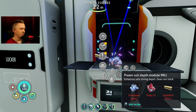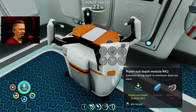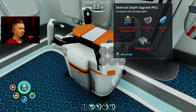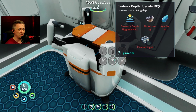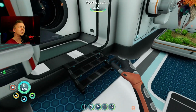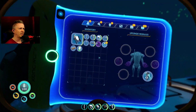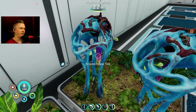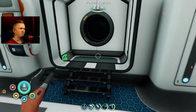Depth module! Honestly, this is not really going to make a big difference for me right now, but I've already got it ready. I've already got some nickel ore, but again, I don't have kyanite. I haven't gotten to that point yet, so that's fine. And I don't have that for the depth module 3, so I'm pretty good. I'm actually not going to worry about a thermoblade this time. I don't think I'm going to really need it. Munch on a bunch of food and have a little extra to carry with me.